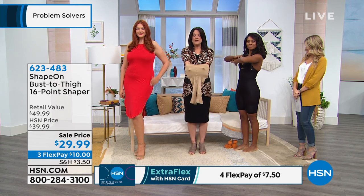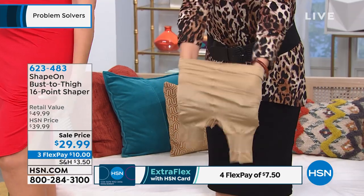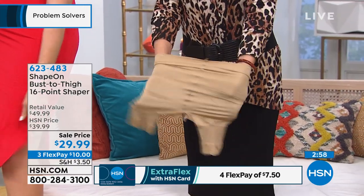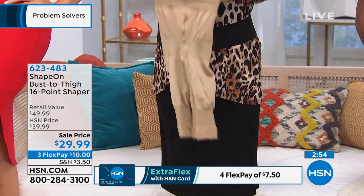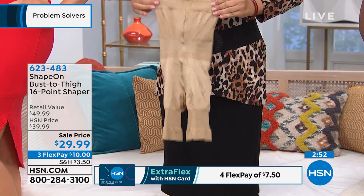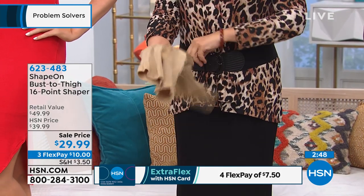So this is what I'm talking about. When you get this home, it's going to be kind of small. You're going to want to put your hands in here and stretch it out. Then you're going to put this on and just keep pulling, and let it conform. By the first time that you wear it, it's stretched out to the shape that you want.